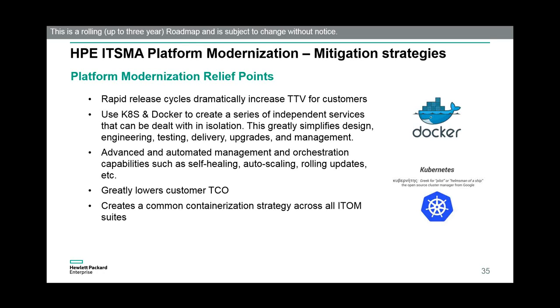And I like to use the term game changer because I was on the customer side for a number of years as well, and when I think about some of the upgrade processes we went through, they were painful and difficult. Not from an HP's perspective, I'm just talking from an industry perspective. And we believe this is huge value to the customers.